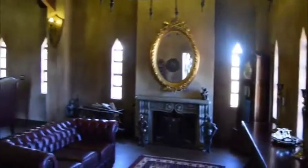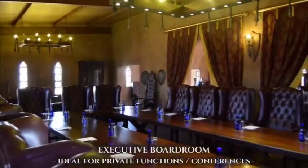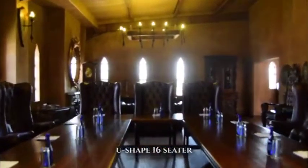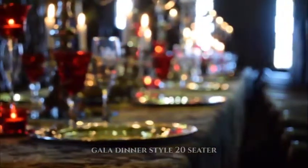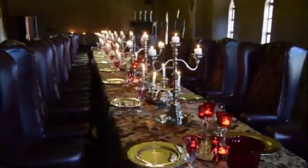these spoils? The Executive Boardroom, a beautiful room draped with heavy curtains and furnished with oversized leather wingback chairs, a cozy fireplace, overhead data projector, and a wall-mounted screen. This is the perfect venue for small executive meetings. The boardroom seats 16 people in the U-shaped formation and 20 in the dining table style.